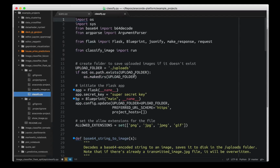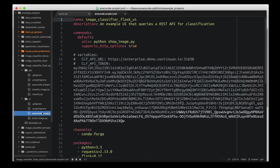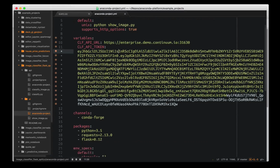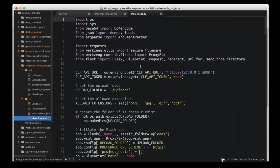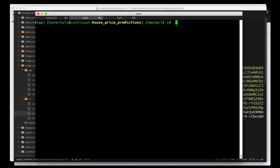And then the second part of this application is an interface in Flask. And the nice thing here is we can use the REST API URL and the token, and we can actually compose deployments on top of each other. So if one member of the data science team works on a classifier, deploys it, and shares that, another person can develop the front end for that and can use the token to securely consume the results of those image classifiers.